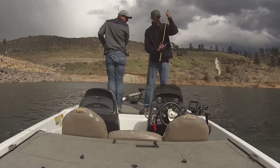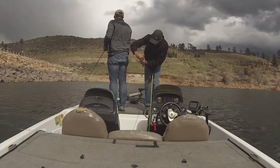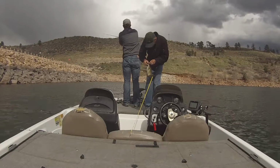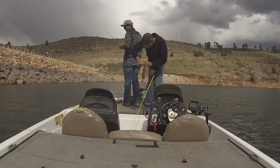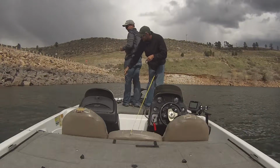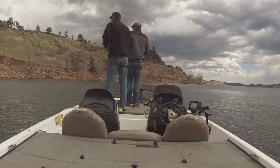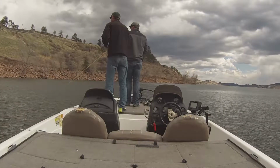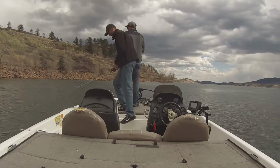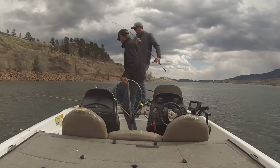So a lot of the time what I try to do is see the behavior. Today they were hitting it on the pause. If I twitched it a little bit and just let it sit there, the majority of the time they'd come up slowly and just nip at it. It kind of depended on where they hit it. If they hit it where I didn't have any trebles, then half the time I didn't get it. But a lot of the time, if you time it right, even if they T-bone it where there's no trebles, if you just set the hook, most of the time you can snag them at least, instead of completely missing them.